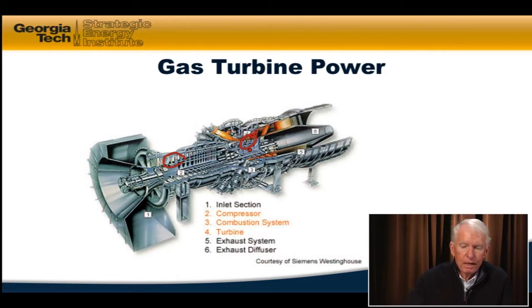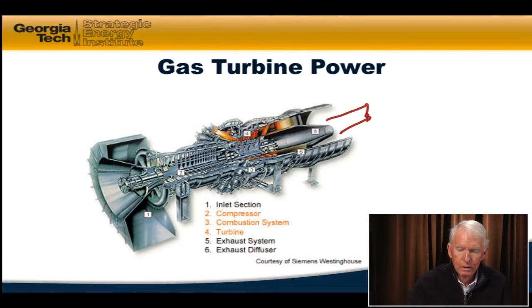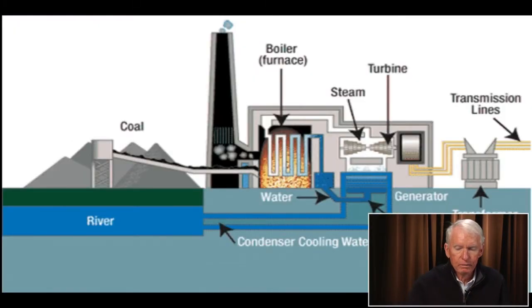And in the combined cycle, the hot exhaust gases that are coming out of the engine, these are hot gases, you put through a boiler. So these gases are put through the boiler that you see back here. So rather than burning coal to create hot gases to boil the water, you do it with the hot gases coming out of the gas turbine. That's called a combined cycle because you're combining a steam cycle with a gas turbine cycle.